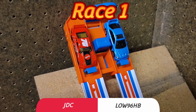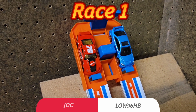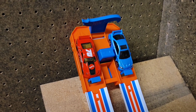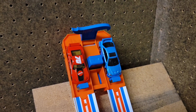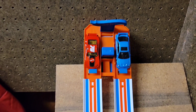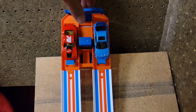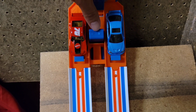Here we go, we got JDC driving the red 75th Circle Tracker in lane 2, and Scott from Low 96 HB in the Civic Si in lane 1. Now this is the gatekeeper. We're gonna see if he can keep JDC from reaching the tower. So the track is clear, the flag is set. Let's get this going in 3, 2, 1.